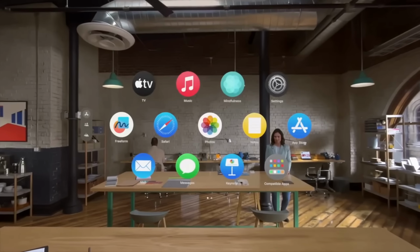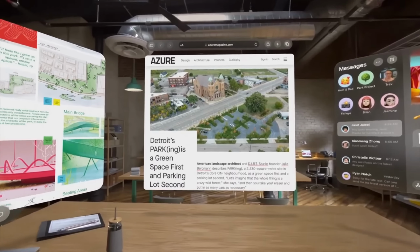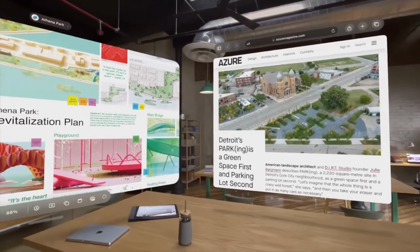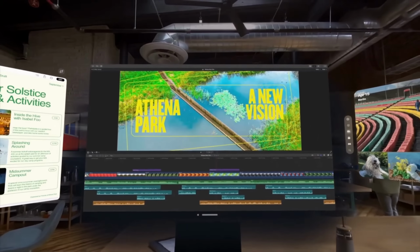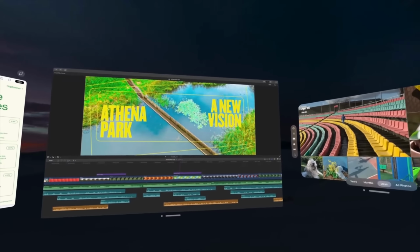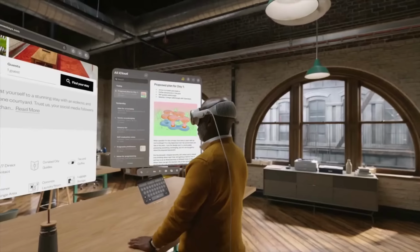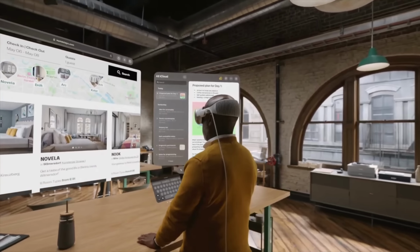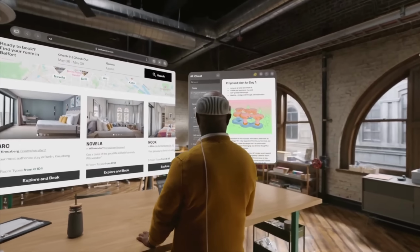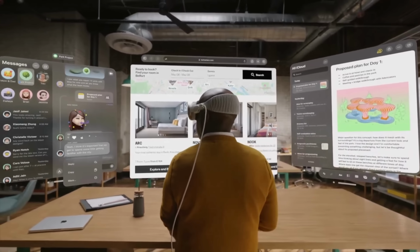I didn't really see anything that blew me away, but one of them was the second monitor option. That looked pretty convincing to me. If I could have a second, massive monitor that I'm attached to with my headset, that would be very helpful, especially for professionals that do things like video editing or graphic design and audio and stuff like that. It has a very good use case, and you also don't have to buy a second monitor.